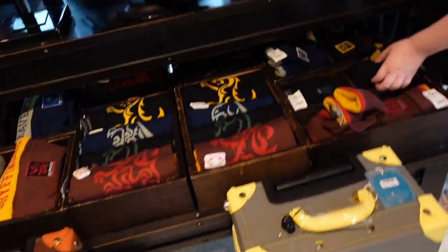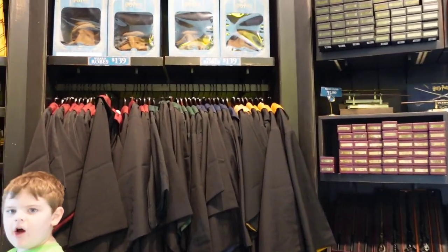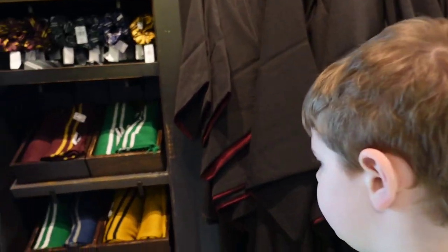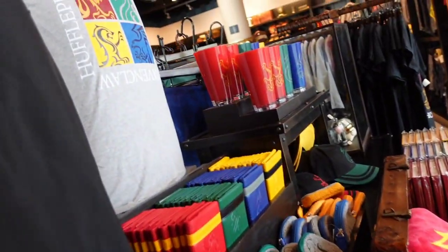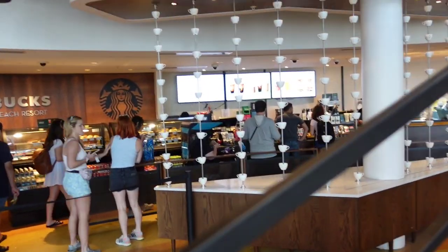$195. That's cool. That's still low. They're cute. Expensive. Yeah, they're cute. You can buy robes and wands too. Wow, no, those are scarves, buddy. This stuff you can buy all at the park, though. Except for the Cabana Bay stuff, I don't see anything unique. Starbucks, they have the normal stuff here.